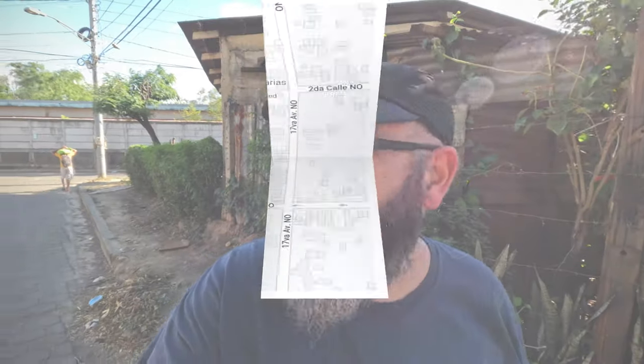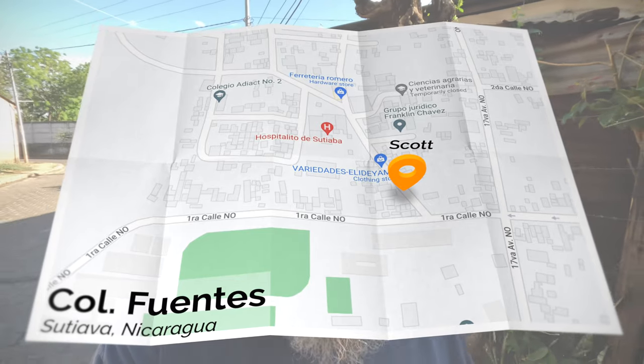All right, on today's walk, I'm heading into North Sutiava, into an area I've not been really to before. The wall behind me is the Colegio Calasanz. So if you're looking on a map, I'm heading north. That's the north wall of the school. We're heading into Colonia Paulino Ramon Guevara Fuentes. Yes, I'm reading that because that was hard to do. I had to look that up on the Colonia marker sign.